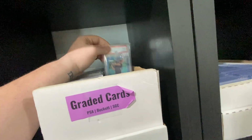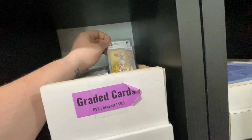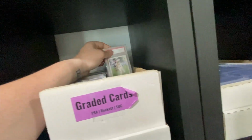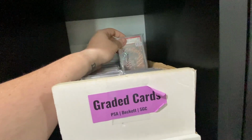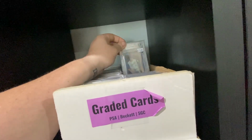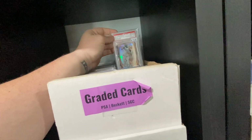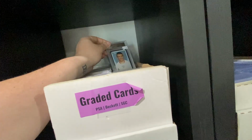Dude, I literally thought the last shop was the coolest shop I've ever been to. And now we're here, and this might be the coolest shop I've ever been to. This is impressive. Definitely one of the cooler shops I've been to, guys. And honestly, if you're in the area, it's definitely one you need to stop by and check out.